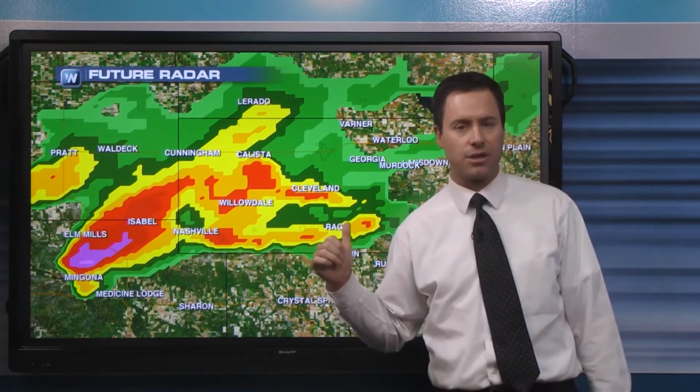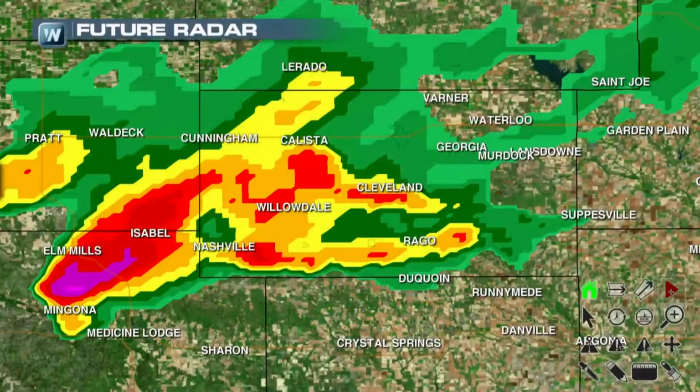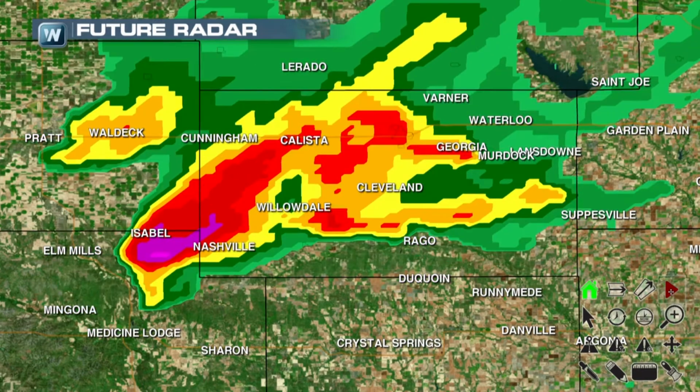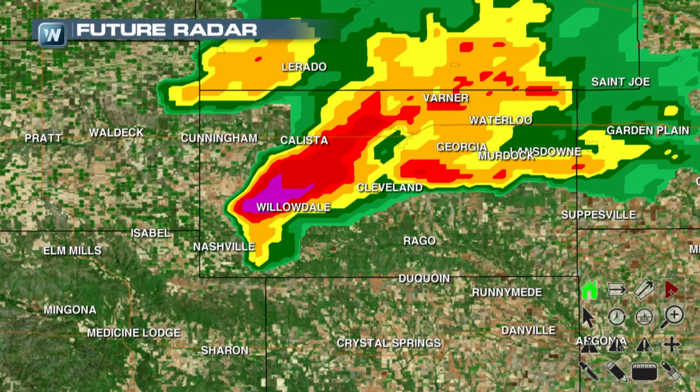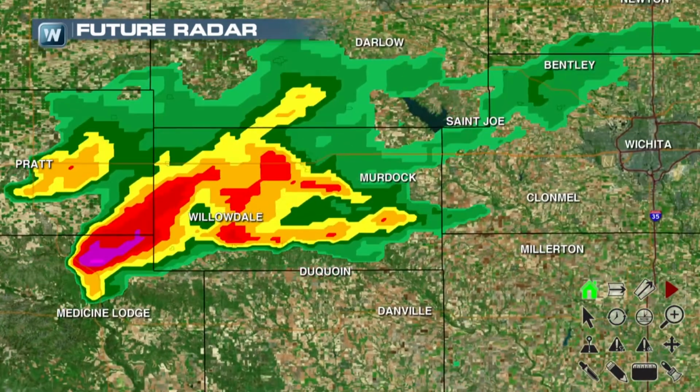So let's go ahead and take this full. I'll show you exactly what I'm talking about with this system, and you'll get an idea of how this is going to continue to track its way a little bit further to the north and northeast. And you can see as we slowly track this into motion, Willowdale, Cleveland, of course, still looking at the possibility of some very large hail for Callista, Georgia, Varner, Waterloo, and so then we continue to track this out to give you a better idea of exactly where this is all located.